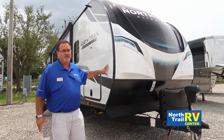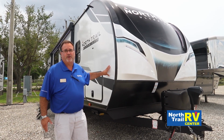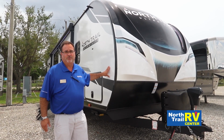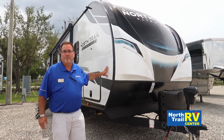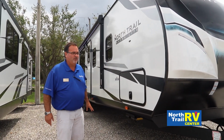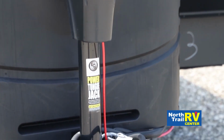It can make these cost sometimes a couple thousand more than another unit, but you'll also get another 5 to 10 years out of them without worrying about delamination. So, I mean, that comes down to, on a payment, maybe $1.40 a month. So it's a worthwhile investment. All North Trails come with power tongue jacks and power stabilizing jacks.